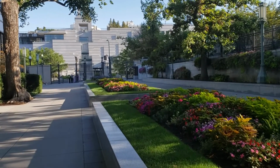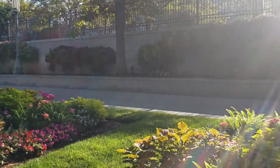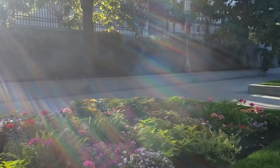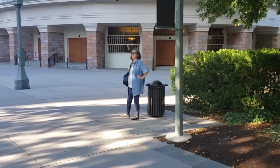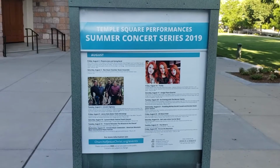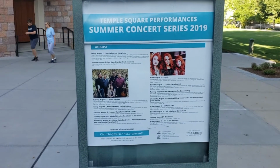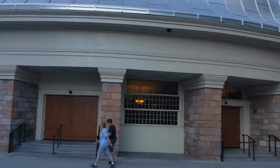This is looking back toward the entrance gate where we just came in. We haven't gotten very far, we've just been marveling at the beauty here. So I guess we have a performing arts building here. Very modernistic look.